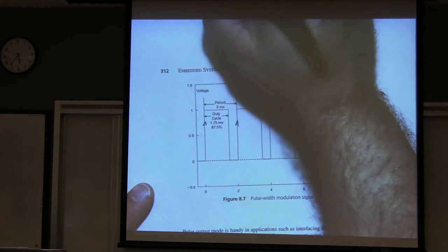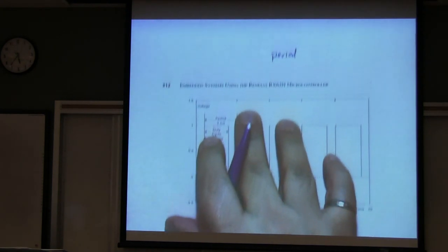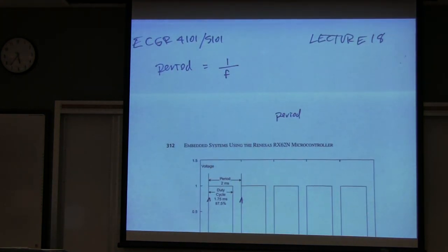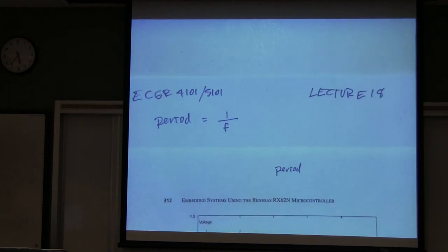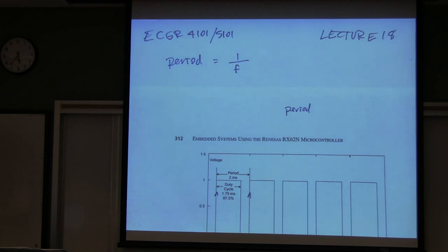So period is equal to 1 over the frequency, right? Does that look better? Wow, maybe this... No wonder this thing couldn't focus.